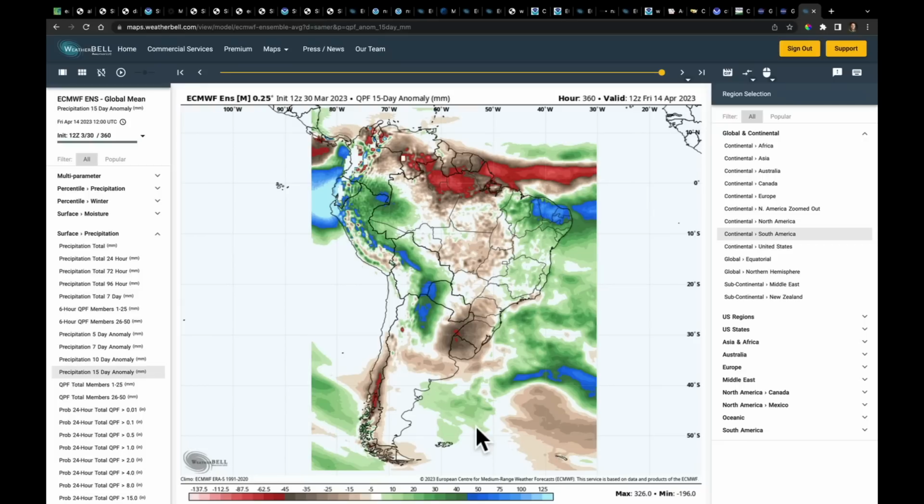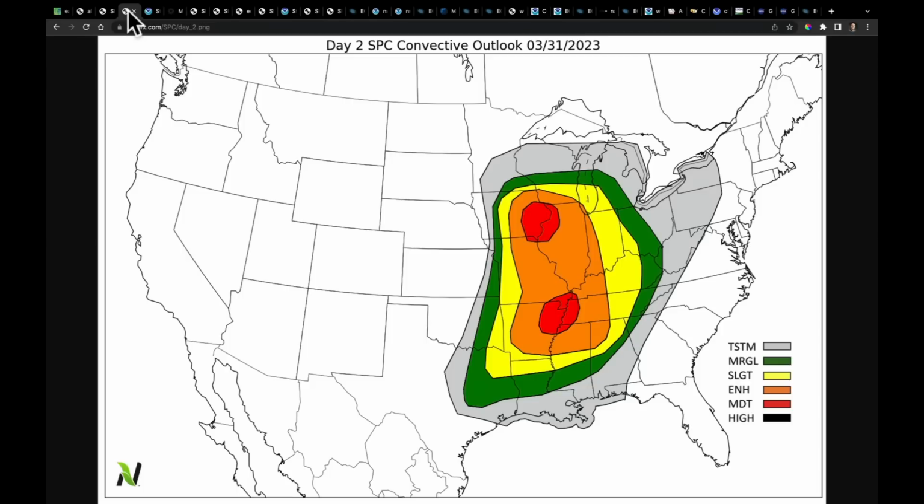All right, be very weather aware tomorrow if you are in this region, okay? I just want to make sure that you have access to weather information, be it text alerts from the National Weather Service, be it your own weather radio. Just stay aware of what's going on here.